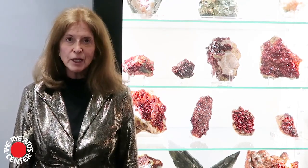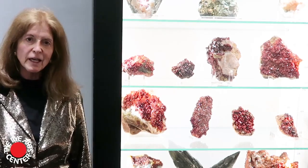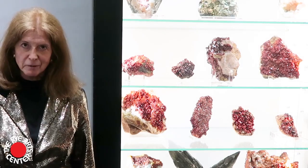And thank you, Bob Wiener, for making this exhibit possible and for supporting the Rye Art Center in so many thoughtful ways. Bob is the ultimate connoisseur. He seeks to share his passion broadly, and now, here with us. Let's take a minute to gaze at these amazing specimens. I think that you will be quite interested in their variety and their variability.